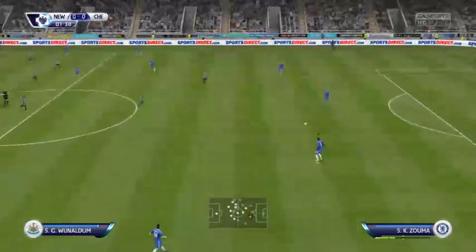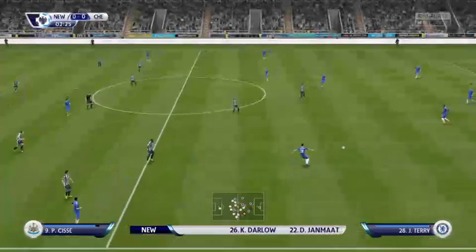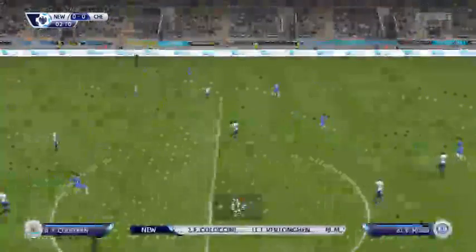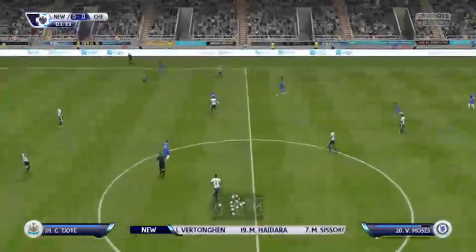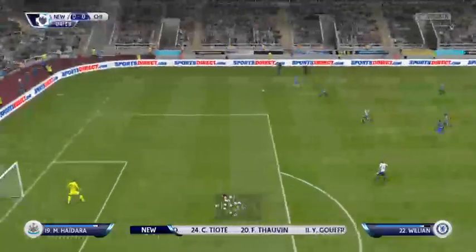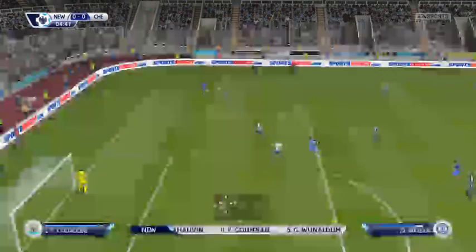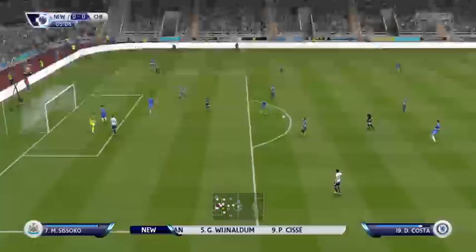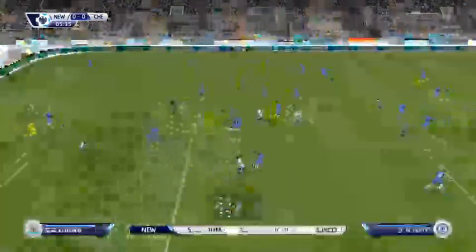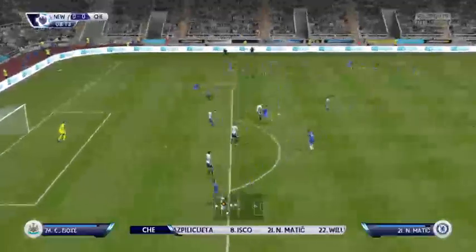Interesting team this for Newcastle United. Several changes. Jan Vertonghen plays alongside Fabrizio Colaccini in the heart of defence. Moussa Sissoko starts looking to recover his form. Papis Demba-Cisse is the sole striker today. We've got three changes for Chelsea in this team. Thibaut Courtois starts in goal. Kurt Zouma starts with John Terry as the... Moussa Sissoko.